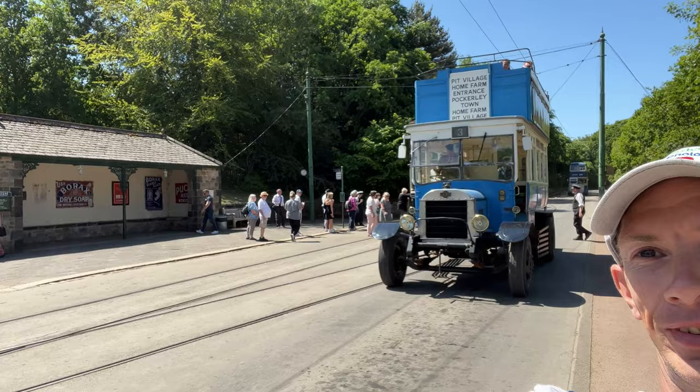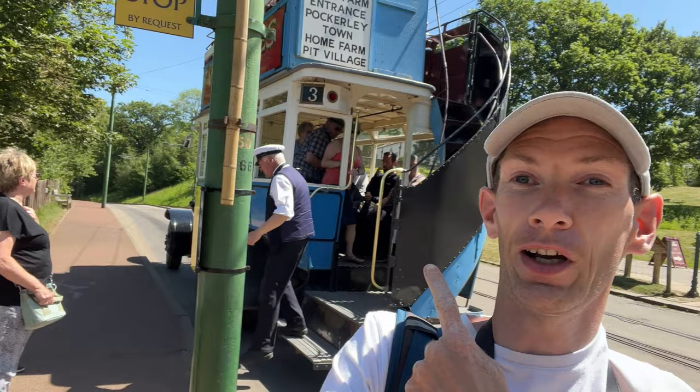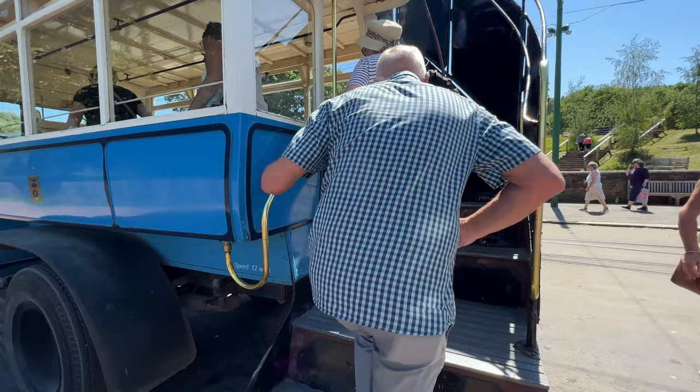Behind me, vintage bus. Okay, we're gonna get on this one. Come on. Up we go.